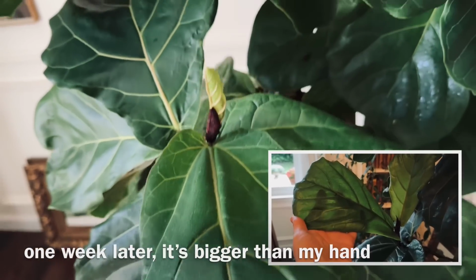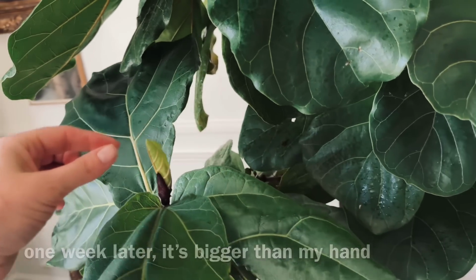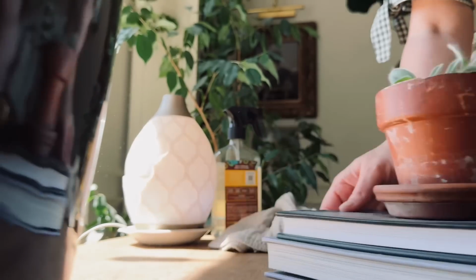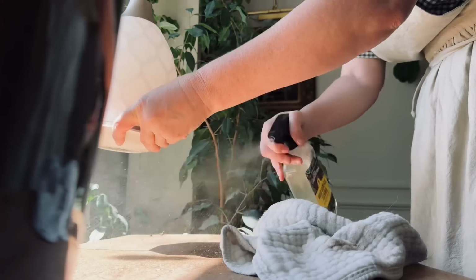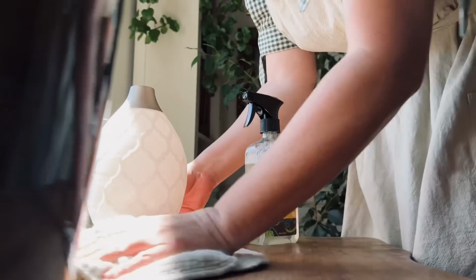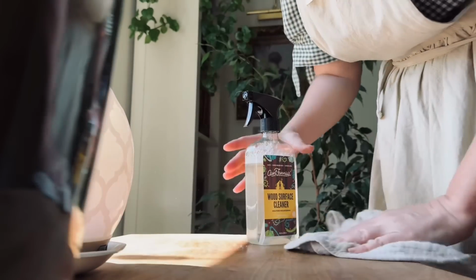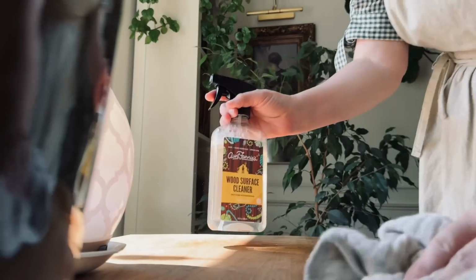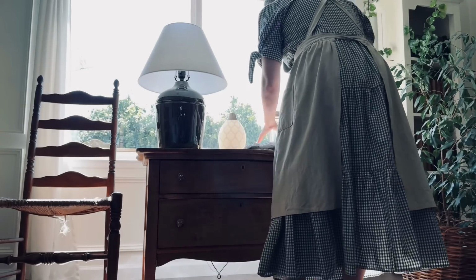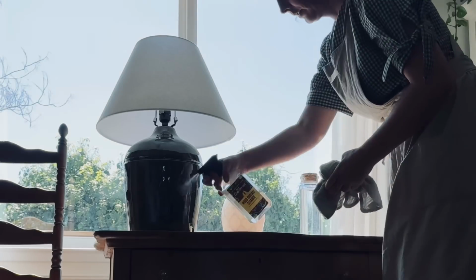Right here is that little tiny new stem. In about a week's time, it will be bigger than my hand, and it's just so funny how fast they grow. I'll let you know if I get those chairs or not. I might just order one and see if I like. That way I don't have to return 2, I can just return 1. Also, let me know if you guys have trouble finding certain items for your home, and I feel like it's just been a small hassle trying to find chairs. Like I said, I would rather find them thrifted than to buy them new, but sometimes that's just not possible.